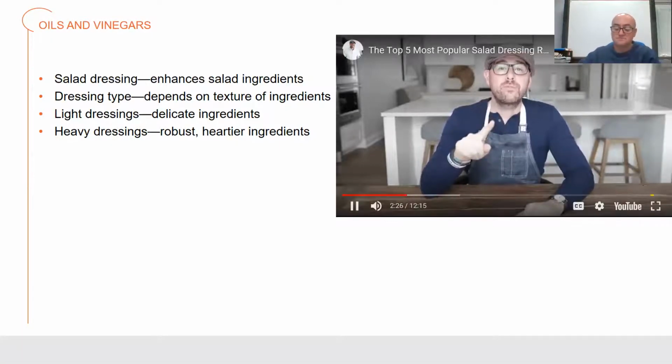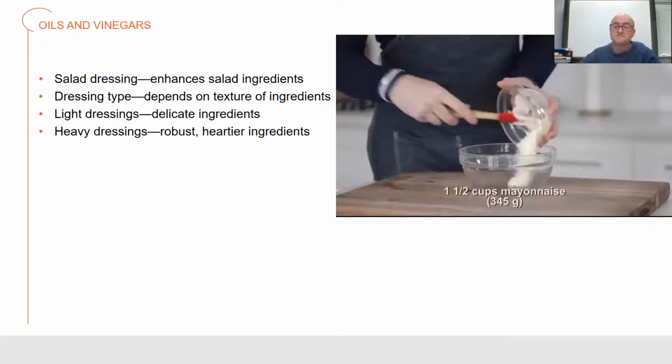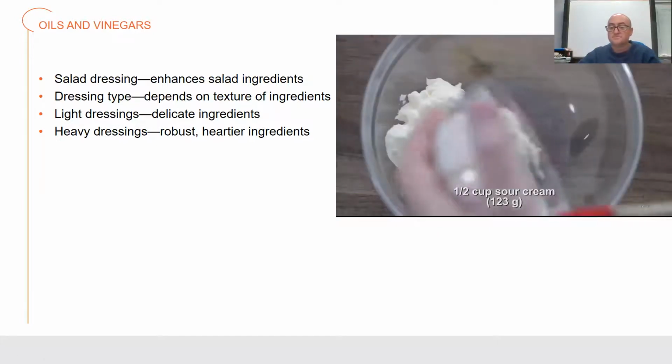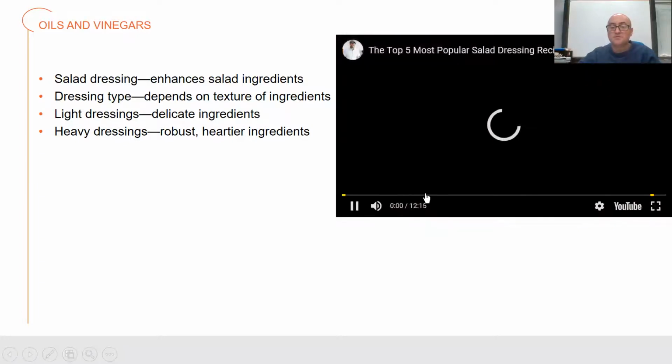Now we're going to make one of my other favorites, a homemade blue cheese dressing. This is absolutely one of my favorites, and again, using Duke's mayonnaise, and no, this is not an endorsement, I just love them. We're going to add some to a medium-sized bowl. Sorry, my computer went. Okay, let's go.